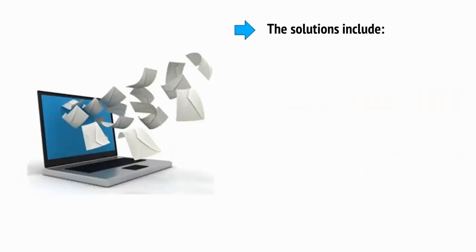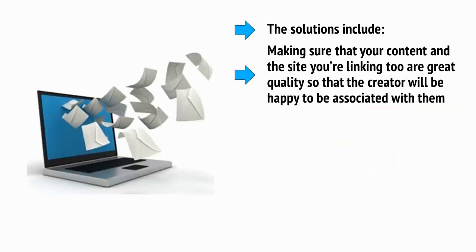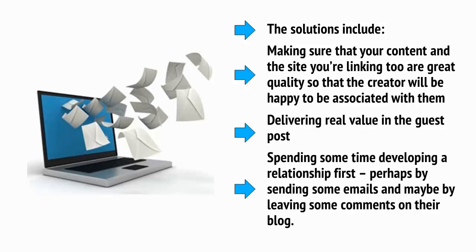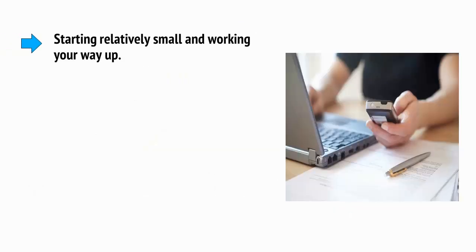Finally, consider that it will still be hard to get an answer from top influencers in your niche. The solutions include making sure that your content and the site you're linking to are great quality so that the creator will be happy to be associated with them, delivering real value in the guest post, spending some time developing a relationship first, perhaps by sending some emails and maybe by leaving some comments on their blog, starting relatively small and working your way up.